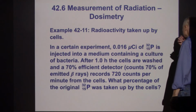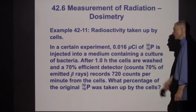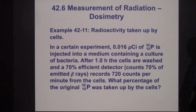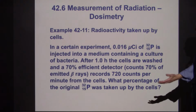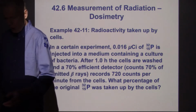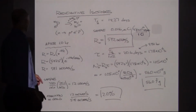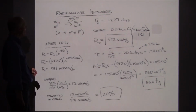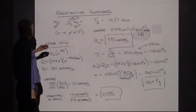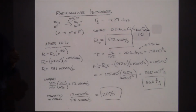It says after 1 hour the cells are going to be washed. A 70% efficient detector is going to pick up these beta decays that are taking place. They want to find out how much of the phosphorus was taken up. So I guess what's happening here is we put phosphate in, and then we wash off the bacteria, and so everything gets washed away except whatever phosphorus has already been taken up by the bacteria and incorporated into some kind of a molecule that's held within the bacteria.